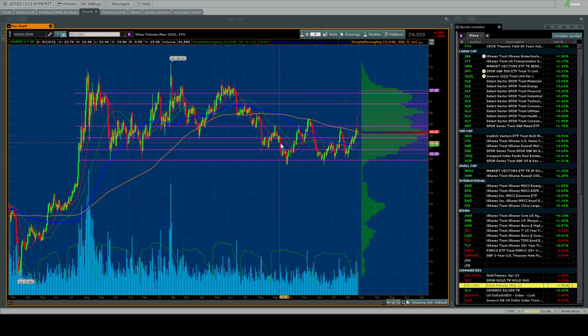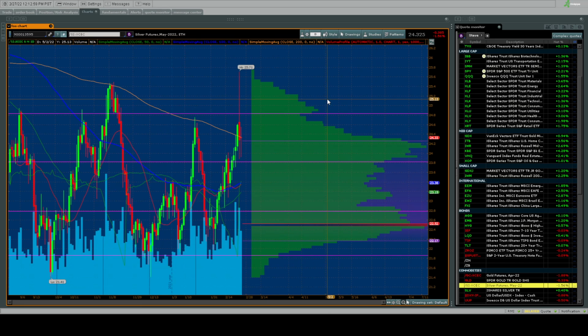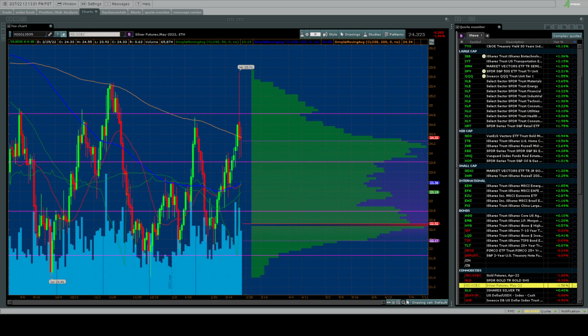But otherwise, you have to look at this bigger picture and say, yeah, this is kind of what you want to see in a bottom. You got a double bottom here, and then you got a series of higher lows. Well, that's exactly what you want. Now the only question is, where's your entry point?